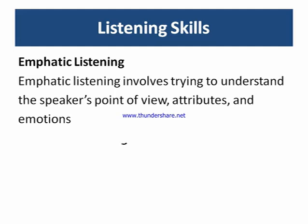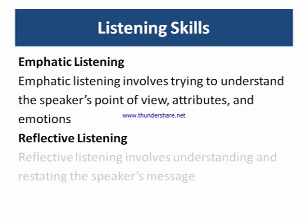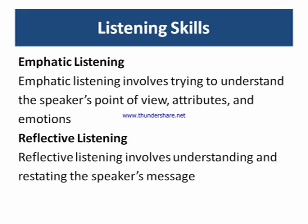The last one is reflective listening. Reflective listening involves understanding and orchestrating the speaker's message. A reflective listener responds to the speaker with genuine concern. However, the listener does not try to give a different point of view or judge the speaker or the message. The listener simply lets the speaker know that the message has been understood. The listener may repeat or paraphrase what was said or make statements that reflect the speaker's meaning. This type of exchange is also known as parallel talk.